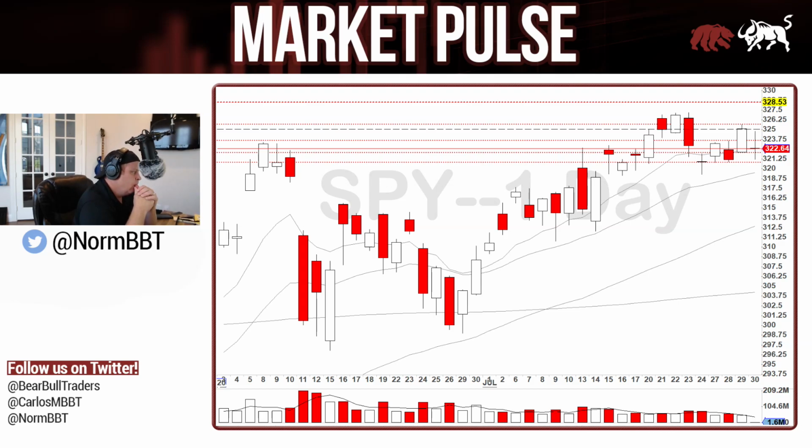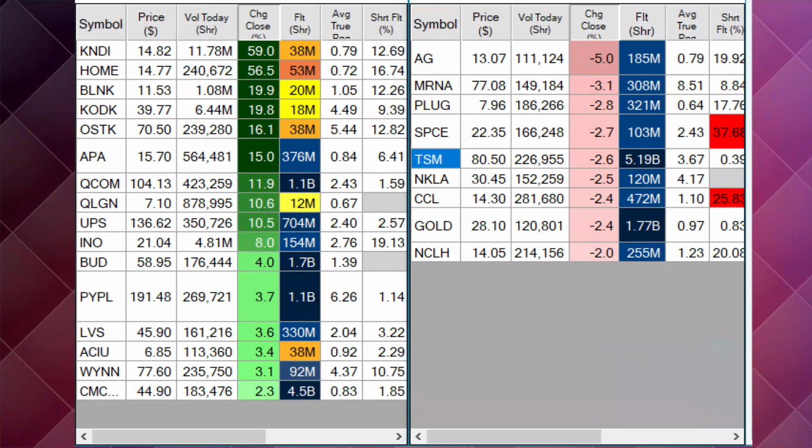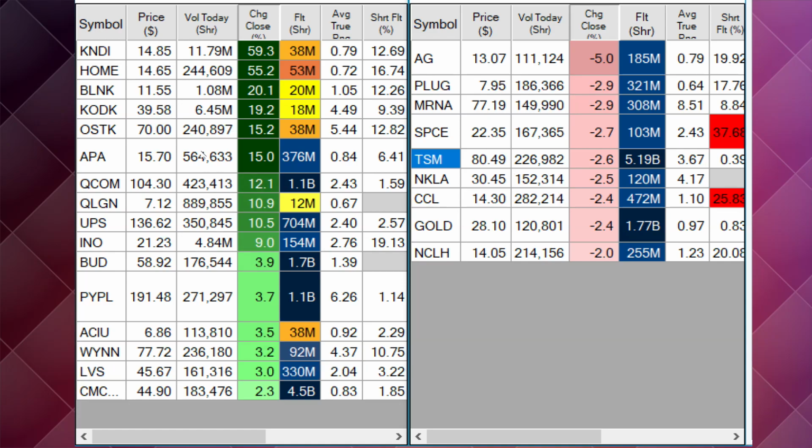Yep, agreed. All right, guys, let's take a look at this gappers list this morning. What do we have here? We have some stuff here in the green, a couple of low floats in here. Obviously, Kodak back on the move here. BL and K continues to be on our gappers list for the most part. And we have a lot on the red side as well. So we'll do our best to get through these. Let's start with what's gapping down this morning.